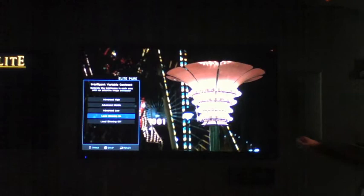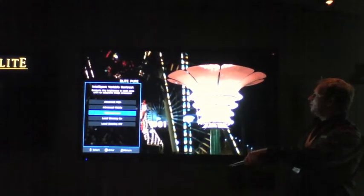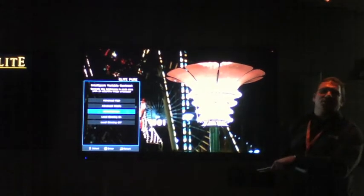Now if we go to just your normal local dimming, what you're going to do is actually turn off intelligent variable contrast and just let local dimming perform itself. You'll notice that the overall brightness will definitely decrease. So now this looks more like a picture of a light bulb as opposed to moving up the ladder, an actual light bulb shining in your eyes. And that will also help with kind of a 3D effect to the image itself.